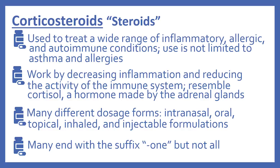Next are the corticosteroids, or sometimes they're just referred to as steroids. These are used to treat a wide range of inflammatory, allergic, and autoimmune conditions. And their use is not limited to asthma and allergies. They have many uses. The steroids work by decreasing inflammation and reducing the activity of the immune system. They resemble cortisol, which is a hormone made by the adrenal glands. There are many different dosage forms. There's intranasal, oral, topical, inhaled, and injectable formulations. And many of the steroids end with the suffix "-one", but not all.